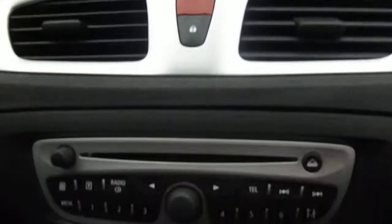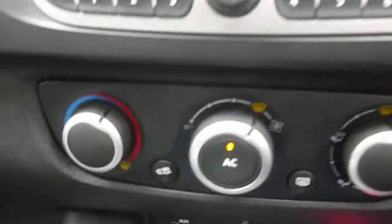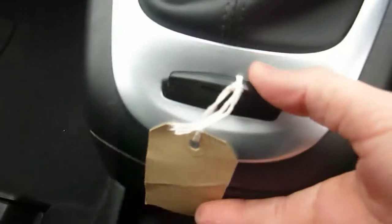Pretty basic along here. We've got a USB and aux point. 6-speed manual and just one key. There's also some voice controls on the steering wheel that do various jobs. There we go. Passenger seat's fine.